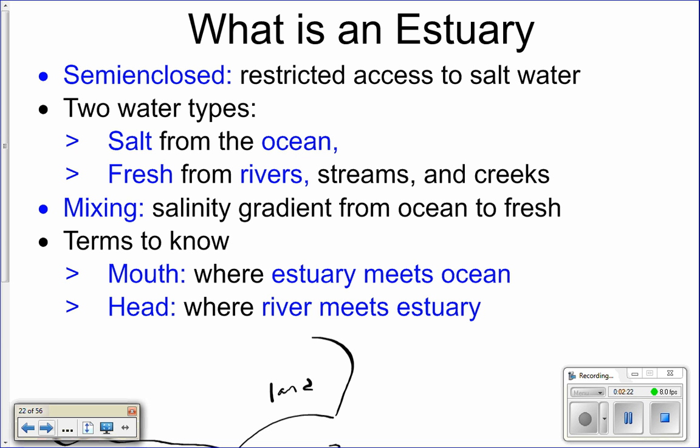All right, estuaries. So that's our other type of habitat that you can see, where rivers go into the ocean, on the edges of the oceans. So you have the intertidal zone, and then you have estuaries. There are three things that things are required to have in order to be considered an estuary. The first thing is that they must be semi-enclosed. So they have to have limited access to salt water. Basically, it has to be enclosed on 3 sides by land, so it has restricted access to the salt water.